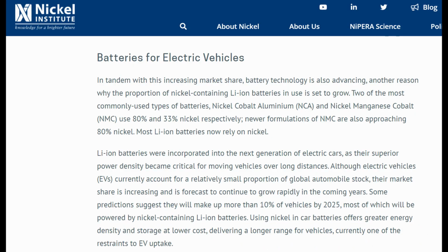Quote, two of the most commonly used types of batteries, nickel cobalt aluminum or NCA, and nickel manganese cobalt or NMC, use 80% and 33% nickel respectively. Newer formulations of NMC are also approaching 80% nickel. Most lithium-ion batteries now rely on nickel. Unquote.